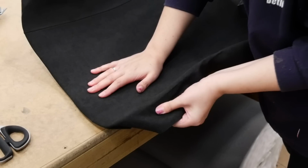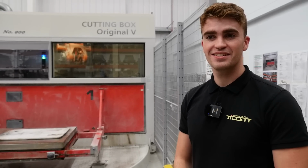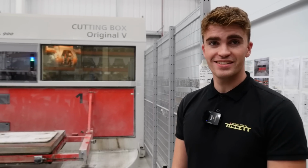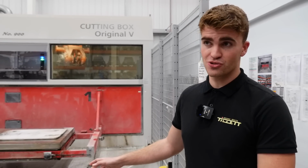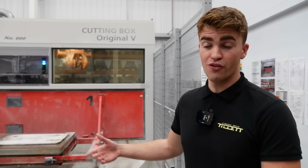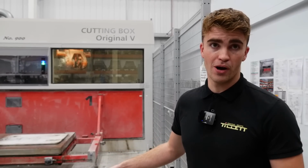That's fair enough. It's really cool to see behind the scenes, because obviously this is where my seats would have been, in this kind of environment, all being made. Everything that comes through the factory that is mass made will always come through the robot. The robot has to be programmed by a tooling department.